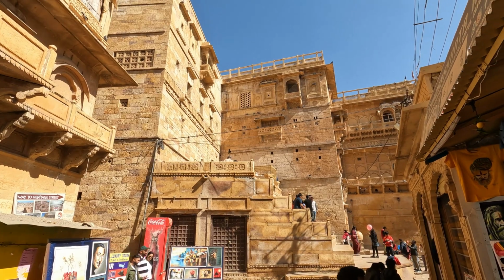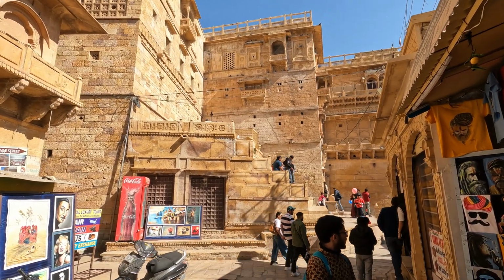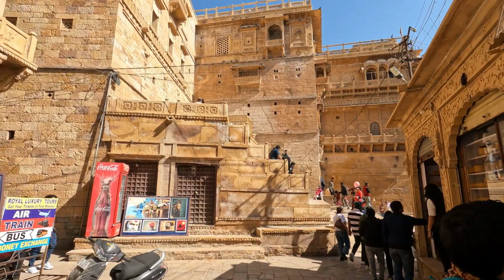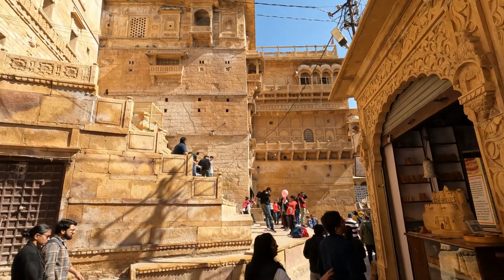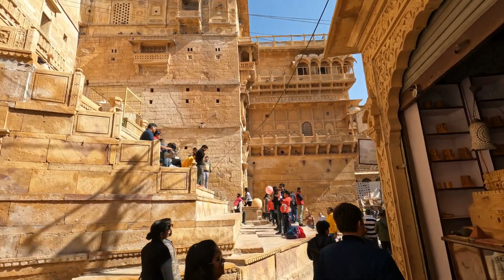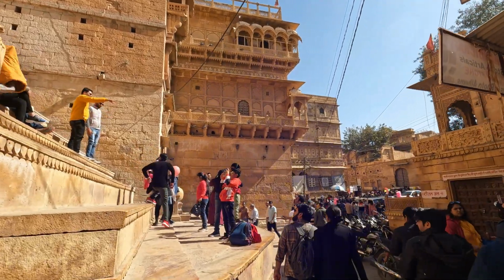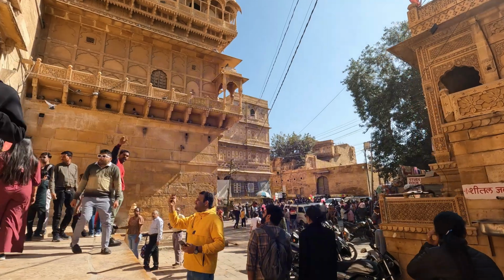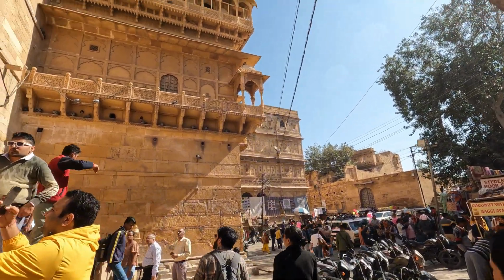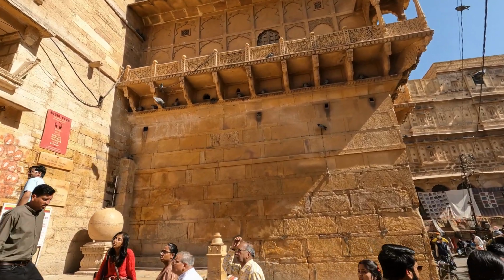So this is the Raja Mahal inside Jaisalmer Fort. Looks nice. Yeah, the whole fort is completely made from sandstone. Everything inside is very commercialized, but this is one spot that's nice, the Raja Mahal. We've passed here a few times. Yeah, very nice. The Golden City they call it because of this.